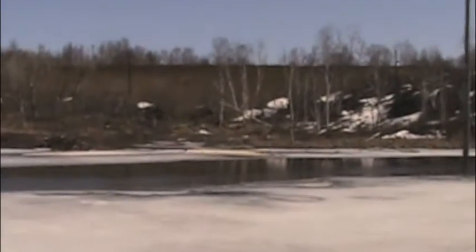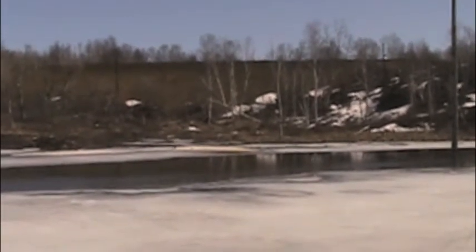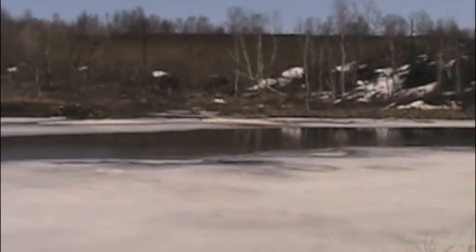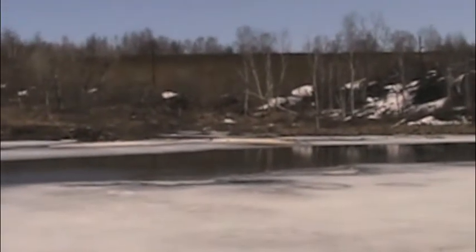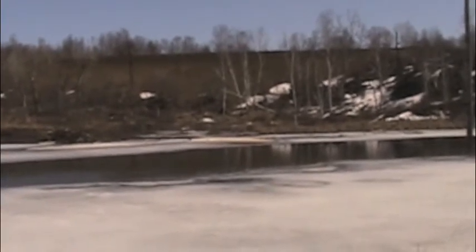In the background, we might get even lucky. You can see where the water's coming down. It's rushing quite a bit. And we're going to try and work our way over to that. So it'll take a while, I guess, but you weren't doing anything anyway, so there you go.